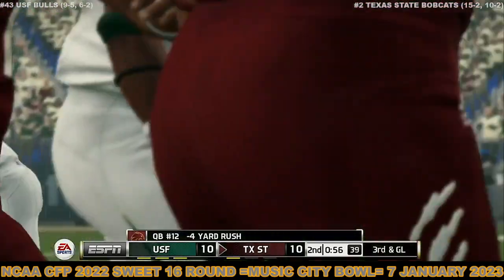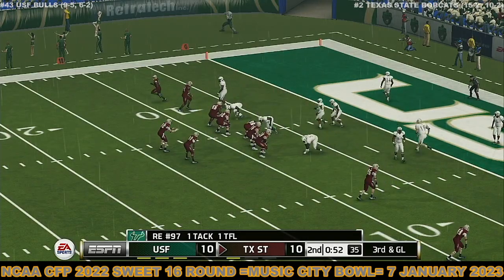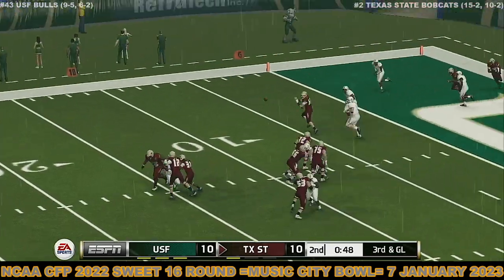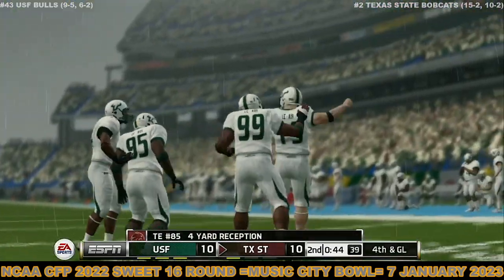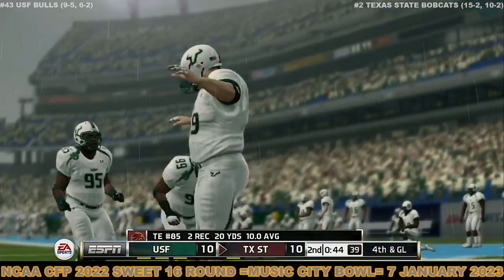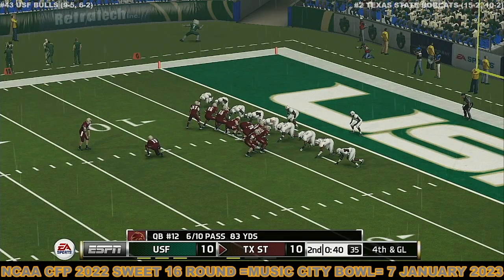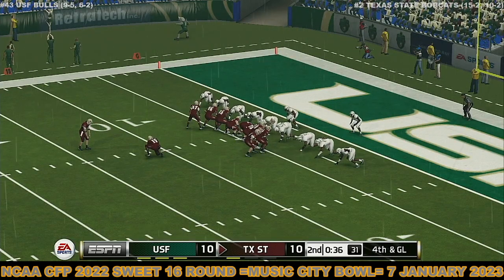He's taken down at the 8-yard line. He's tackled around the 4-yard line. Number 19 makes the tackle at the 4-yard line. That brings us fourth and goal. Texas State is looking to go up by 3.